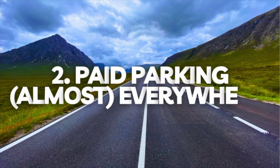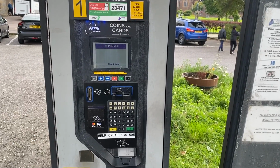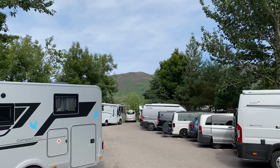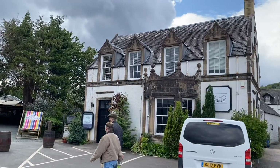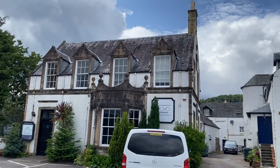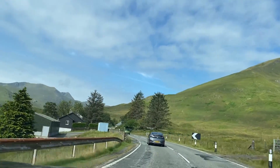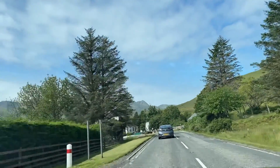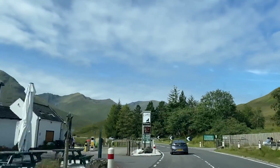Tip number 2 is you have to pay for parking everywhere. This point extends beyond the city and to almost the entire country. I've never in my life spent so much money on parking within such a short period of time. Every tourist spot, visitors centre, and in some cases patches of grass, the country is just covered in parking meters. The cost might only be £1 or £2 every time you stop, but it really does add up, so be prepared to factor this into your budget when you're planning your Scotland road trip.